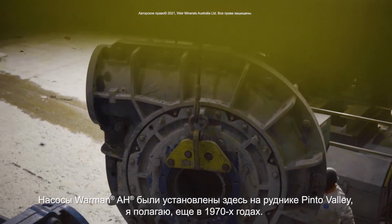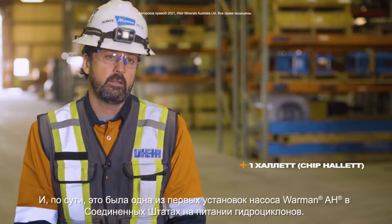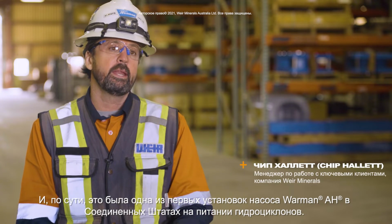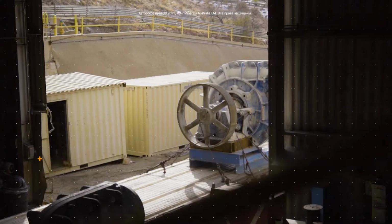Warman AH pumps here at Pinto Valley had been installed back in the 1970s. And in fact, this was one of the first installations of the Warman AH pumps in the United States in a cyclone feed application.